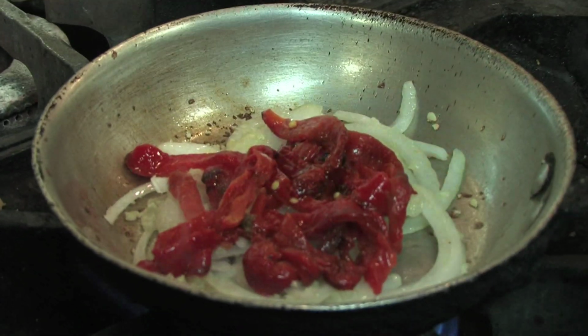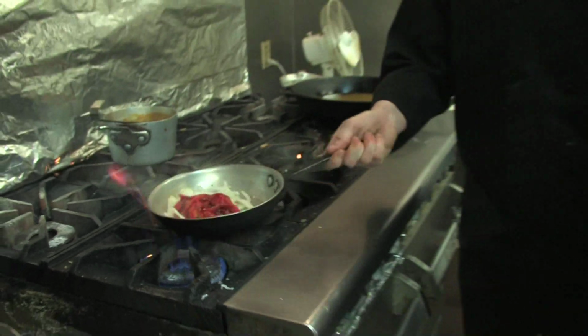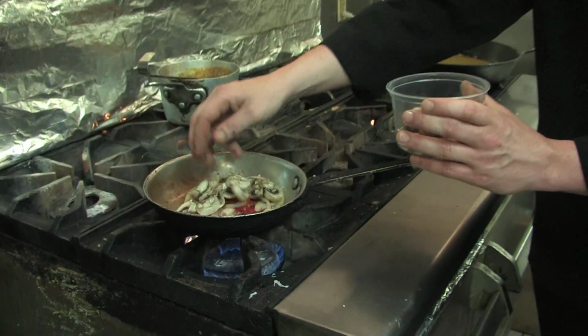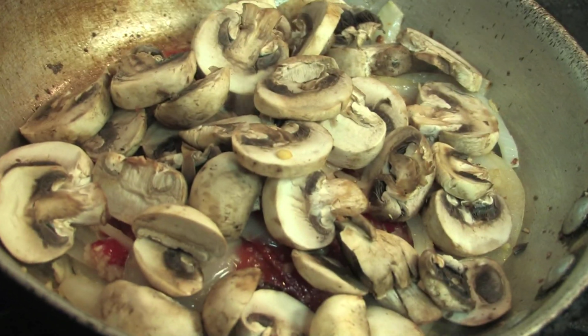That's going to add a nice little sweetness to it too. I love roasted red peppers. They're just so good. Besides just looking good. Yeah. Not only do they look good, but they taste good. They deliver on all fronts. Next we'll add the mushrooms. Any mushroom will work. Here at Alfalfa, they use whatever they can get locally.